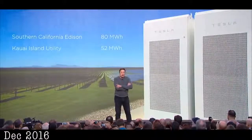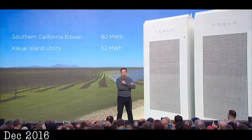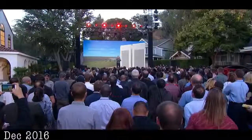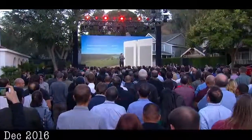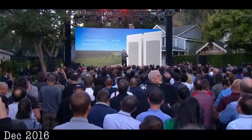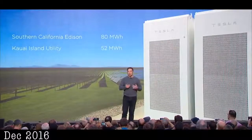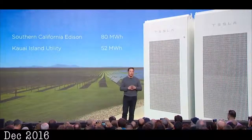So we have an 80 megawatt hour battery installation that's being built right now. And then we announced one earlier this year, which is for a utility in Hawaii doing 52 megawatt hours. You're going to see a lot more of these announced over time.